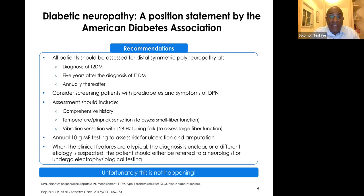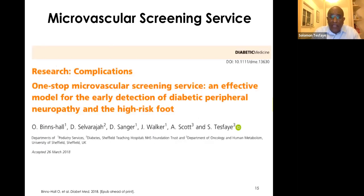We found in Sheffield, again, that these checks are not done properly. They're not done by nurses or healthcare professionals who know what they're doing. It needs proper training and proper appreciation. And so really, these problems upset me very much. And I thought we should have a different approach.